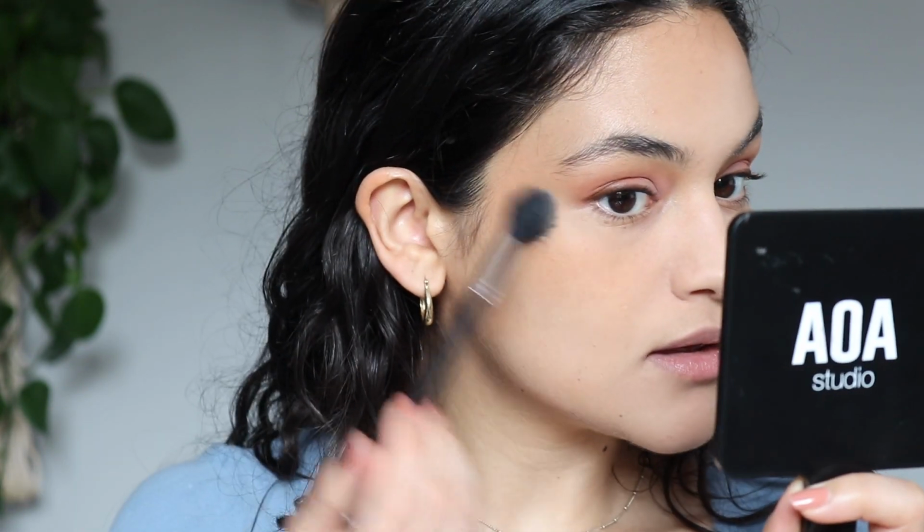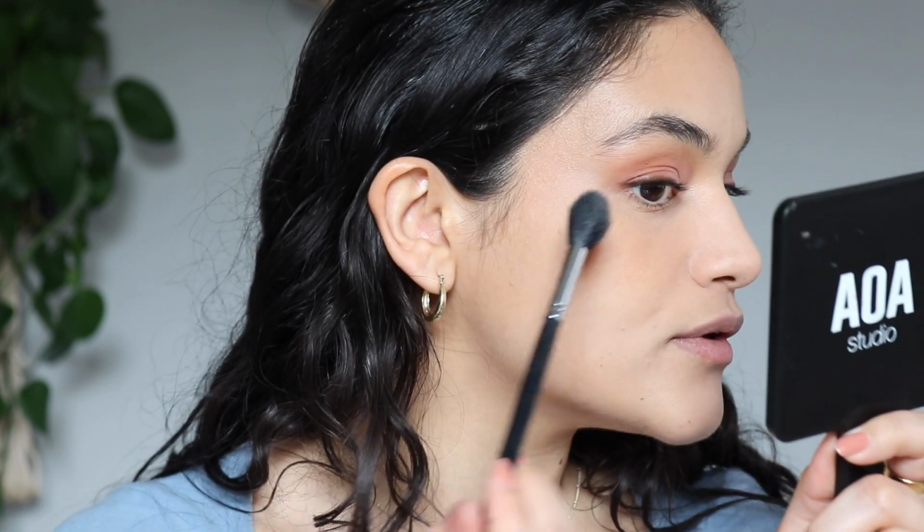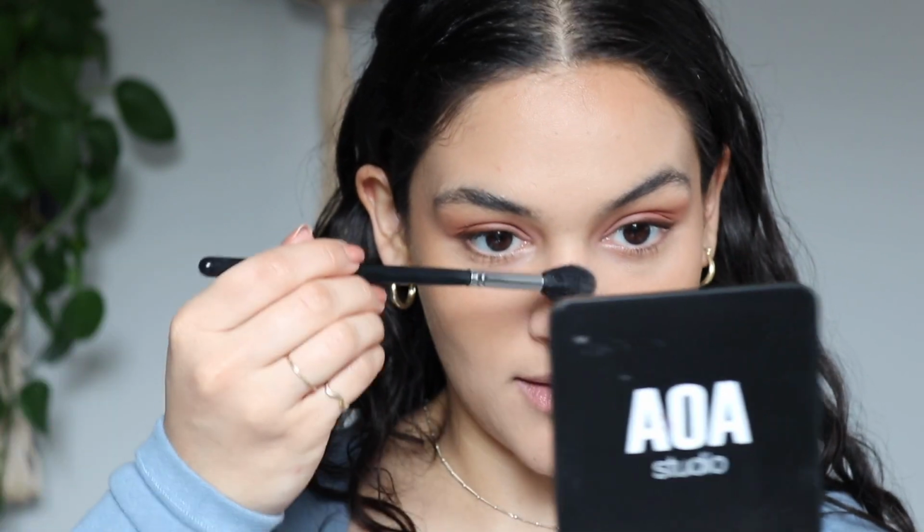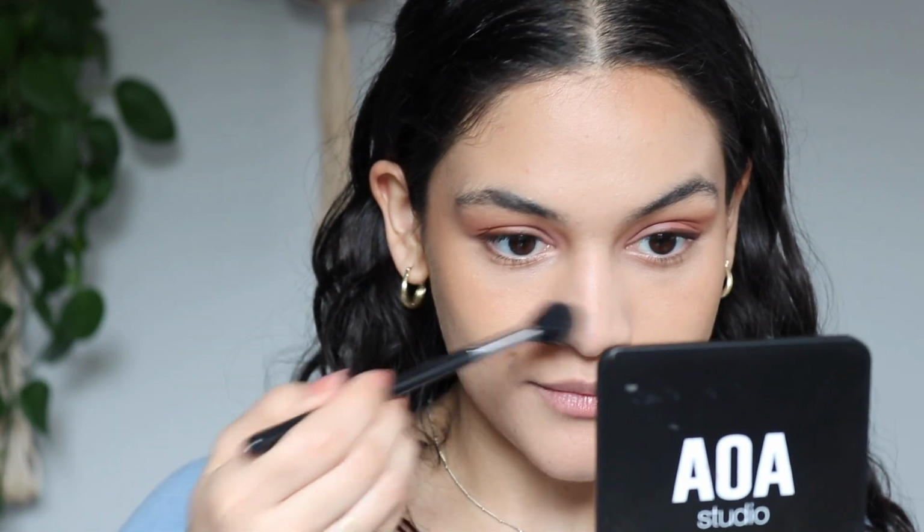Before I go in with my blush, I am actually going to apply some of the highlighter. So the Essence Pure Nude highlighter I'm going to use, and I'm just applying it to the high points of my face. See how it's not even shimmery, it's just all glow. So we love that. I'm adding a little bit to my brow bone. It already looks a little highlighted in those areas, and a little bit on my nose.